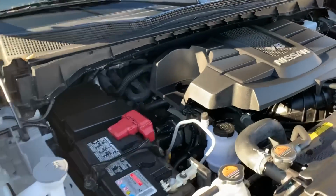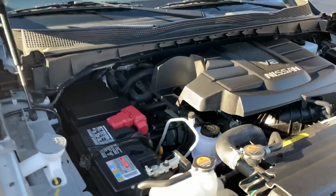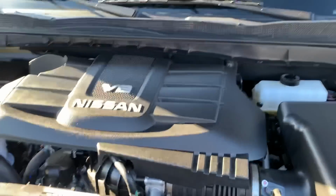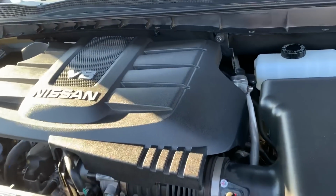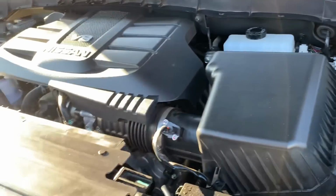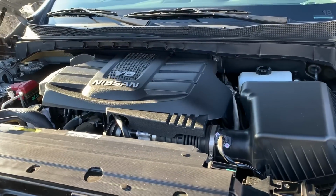And this is the base engine, the only engine available. What Nissan is doing here is they're simplifying their lineup once again. They're removing some configurations and offering basically one engine option. Behind this engine, you can't really see it here, is a 9-speed automatic transmission, all new. The old 7-speed auto is now gone.